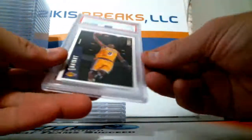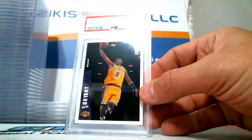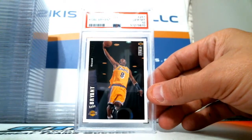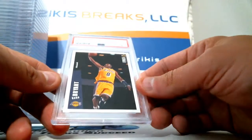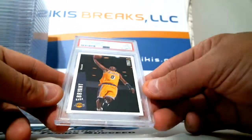We got a Kobe rookie, and that's a 10. That's a nice one. I got a lot of Kobe 10s, so I'm trying to get as many of the rookie as I can. I'm not going to get all of them. There's too many, but I'll do a Kobe rookie registry and try to put as many of the 10s in there as I have. I obviously don't have them all, but I can add some of my 9s and 8s in there for the tougher cards. But there's a Collector's Choice rookie. We got a 10 on that one.